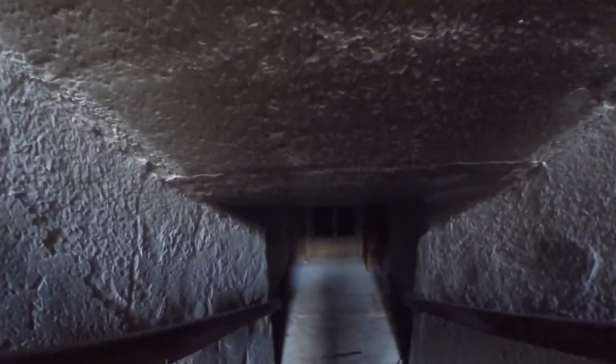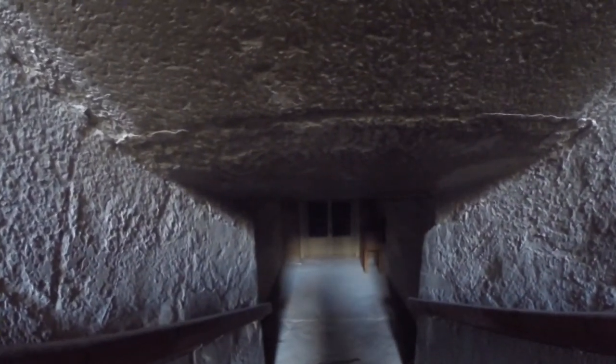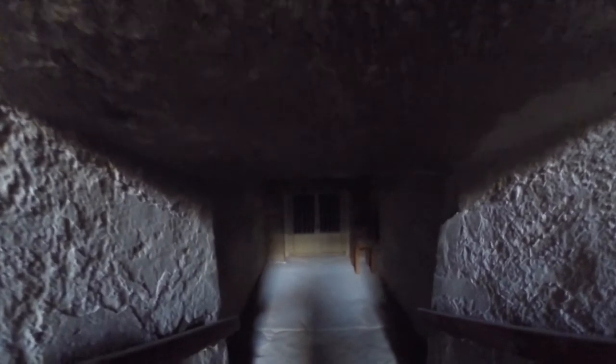It's closed. It's closed? Yeah. Are you kidding me? I dare you to knock on the door. See it right here. It's an iron door.